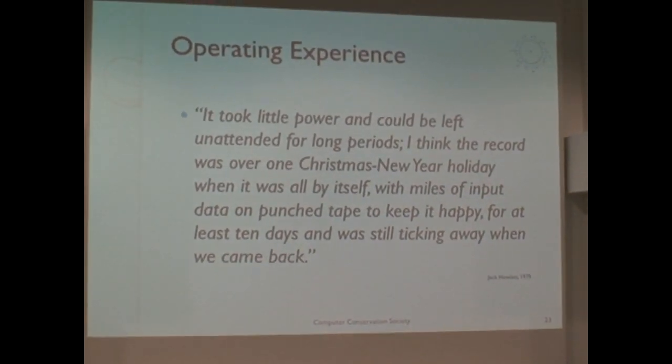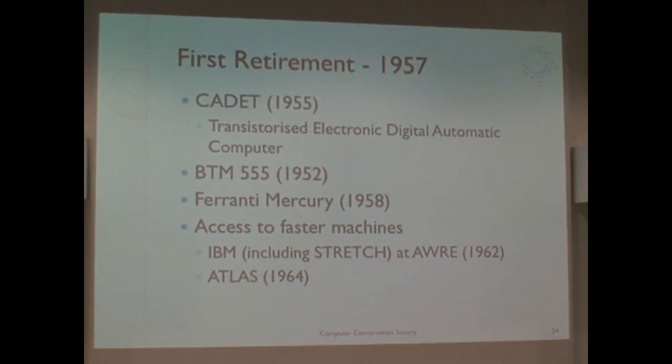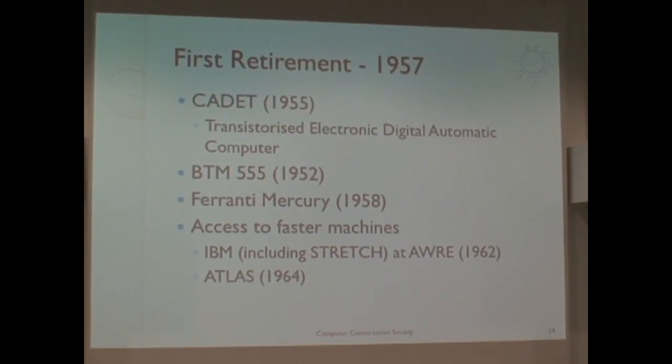By '57, the machine with its charmed life and its first retirement.